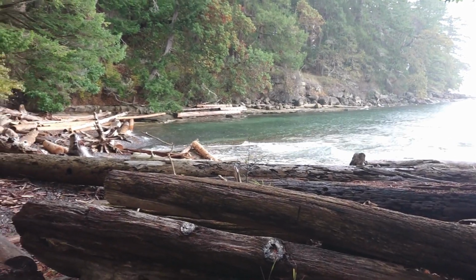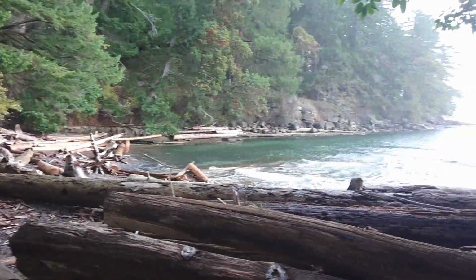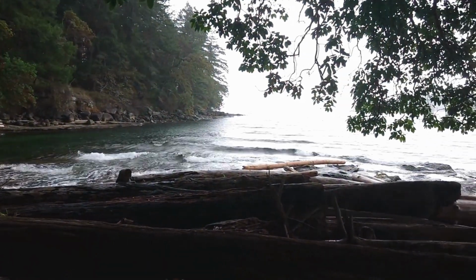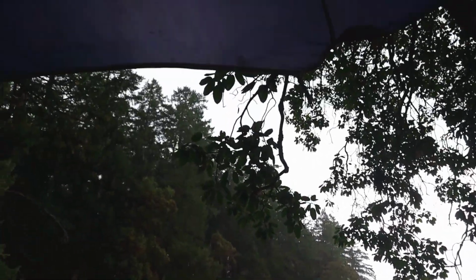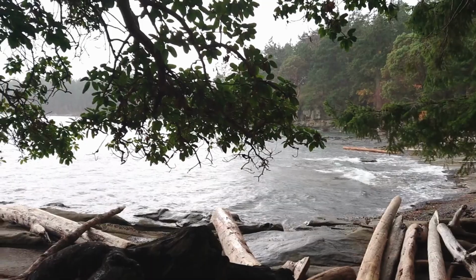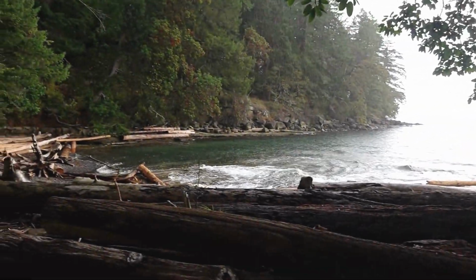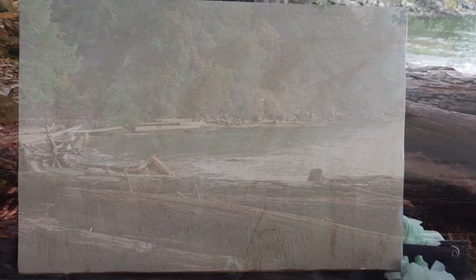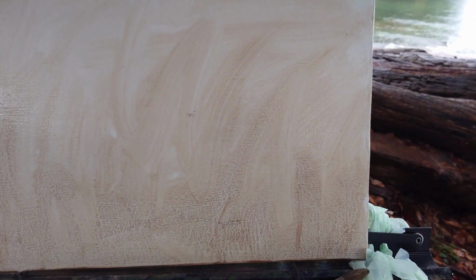This is just the outside of Drumbag Park, and as you might be able to tell, it is raining so hard. So I'm actually under a tree, under an umbrella, and I'm going to try to make this work. I'm determined to paint today. Really, really determined. So let's make this happen. I'm just off to a start. I gave it a wash, basically just using the grime that was on my palette.